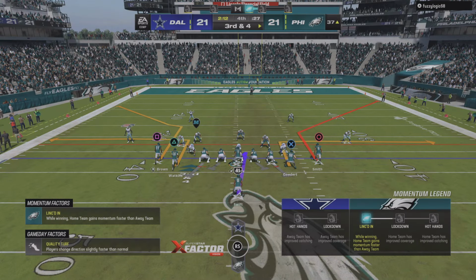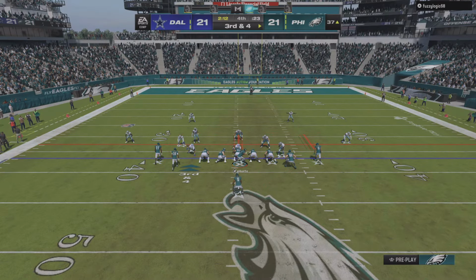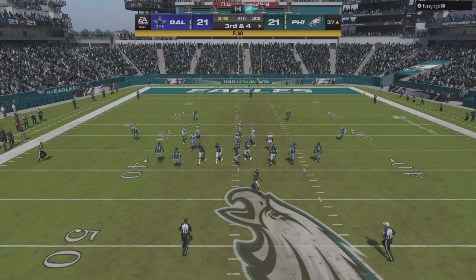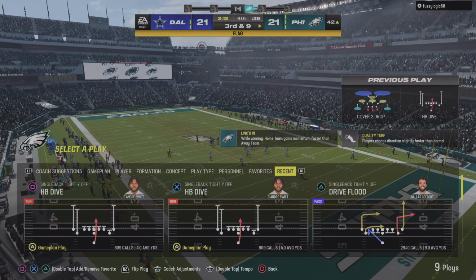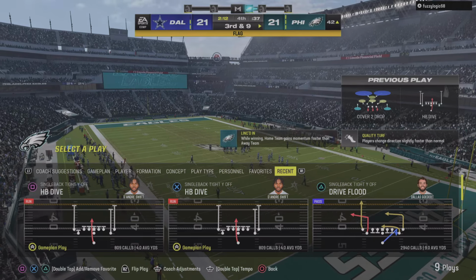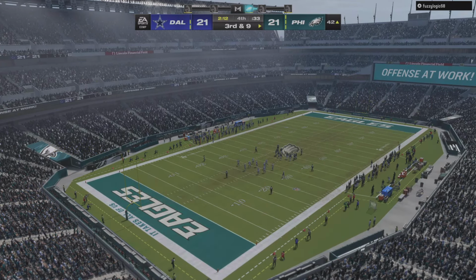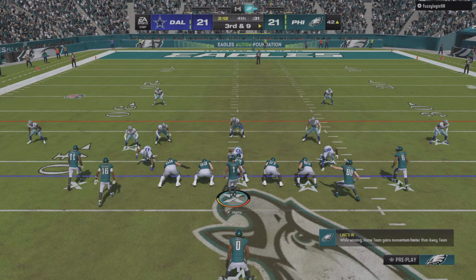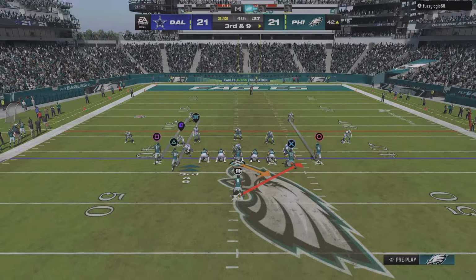King, Bill King. Now flags come in here. Looked like one of the Eagles might have moved. Well, this defense needing a stop here. Gotta have it. 3rd and 9.